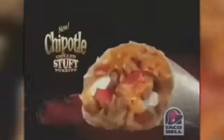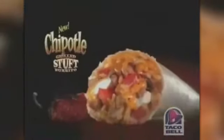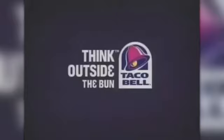Look at this guy. Smoky and spicy and flavor-y. What's he doing? Chipotle dance. Taco Bell's new Chipotle Grilled Stuffed Burrito. Loaded with carne asada steak, chipotle seasoned rice, spicy southwest chipotle sauce, and a blend of three melted cheeses. All wrapped up and grilled to go. For the perfect balance of flavor and spice, think outside the bun.